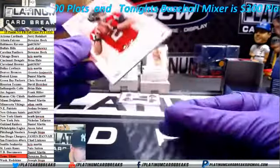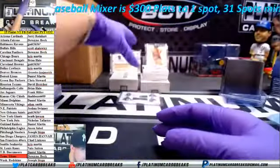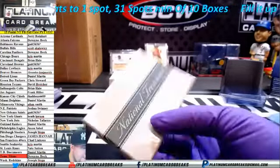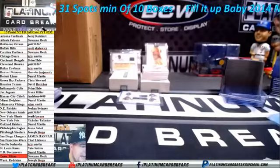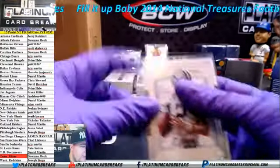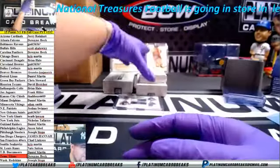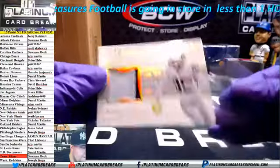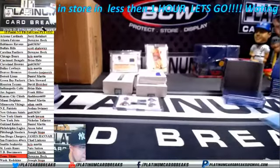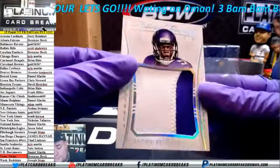Matty Ice out of 99 for the Atlanta Falcons. Guys, I'm making the list for Flawless Baseball. Out of 49, Roger Staubach. I'll be doing a filler shortly with a BAM box in it. For the Raiders, Amari Cooper out of 49, 2-color rookie patch. Teddy Bridgewater for the Vikings, 2-color patch out of 99.